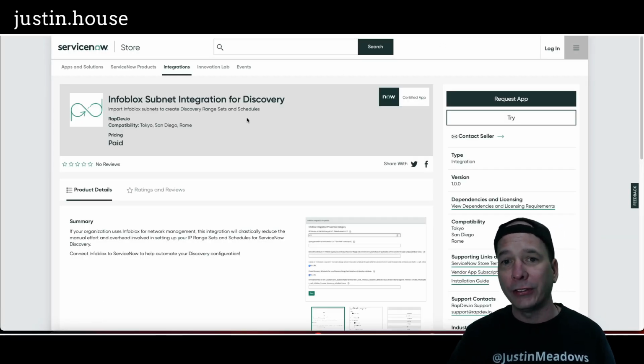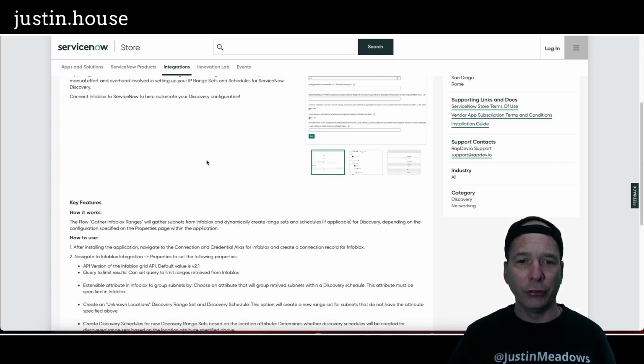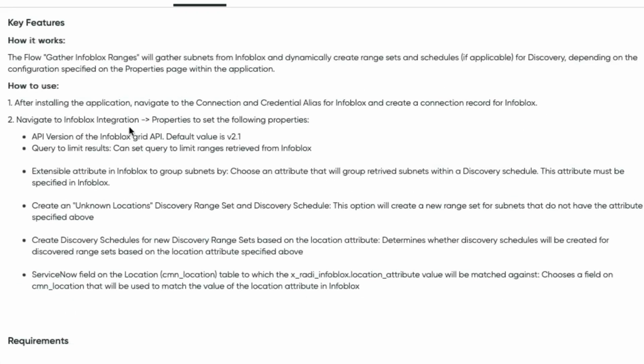Import Infoblox subnets to create discovery range sets and schedules. So definitely a discovery feature. Key features: how it works. The flow gather Infoblox ranges will gather subnets from Infoblox and dynamically create range sets and schedules, if applicable, for discovery. So this is a term used in discovery for defining IP ranges and schedules for scanning those IP ranges, depending on the configuration specified in the properties page within the application.